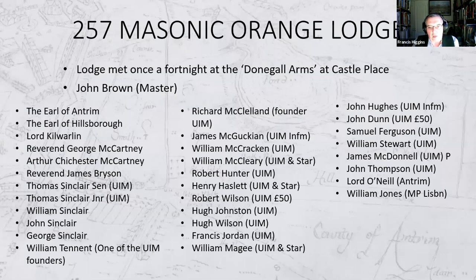So how did United Irishmen organise? Well, this is the list of lodge members for 257 Masonic Orange Lodge. The lodge itself met once a fortnight at the Donegal Arms at Castle Place, and its master was John Brown of Brown Square.